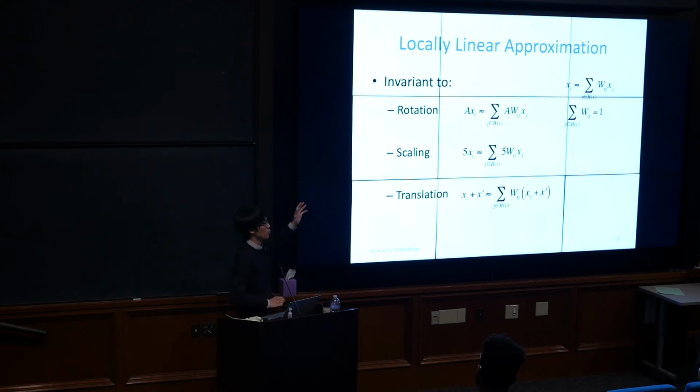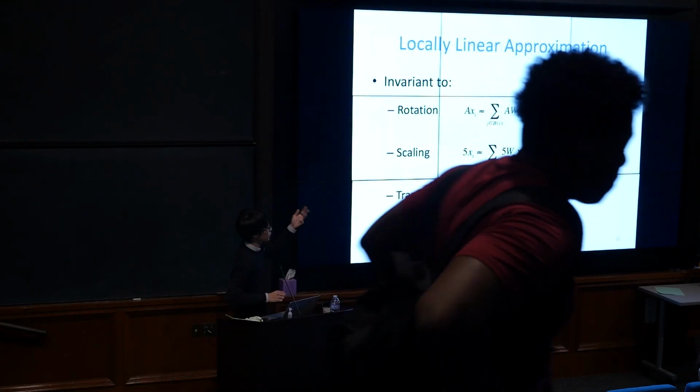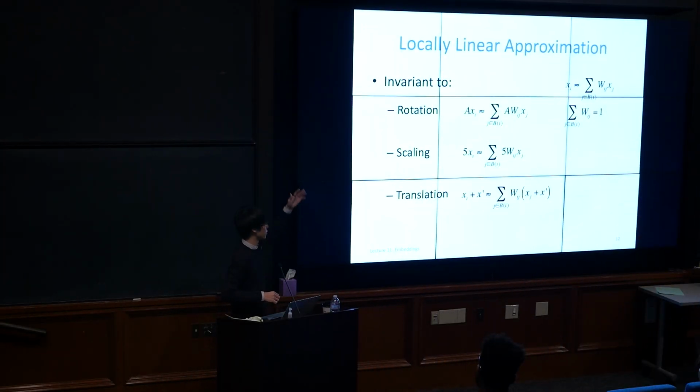This makes intuitive sense, right? Even if we take those data points that we had before, even if we rotate them, even if we stretch them out, even if we move them around the coordinate space, it doesn't change the local relationships, right? It doesn't change which points are near which other points. So that's all this is saying, is that this W that we learned that represents the local linearity is invariant to all these things because it should be by definition.